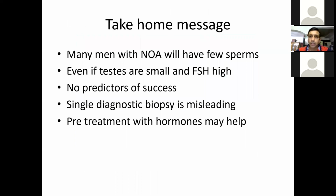So finally, the take-home messages are that many men with non-obstructive azoospermia will have few sperms. How many? About 20 to 60%. How many sperms depends upon the biopsy and the kind of condition that has led to the non-obstructive azoospermia. And this would hold true even if the testes are small and if the FSH is very much elevated. There are no predictors of success, and a single testicular biopsy could be misleading, as we have discussed in the preceding slides.